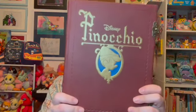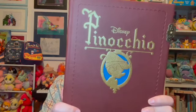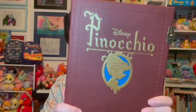Okay, so the last thing I got, this is the most extra thing you could possibly get. I love these journals. They are way over the top. It's a pretty big journal. Of course, Pinocchio. This was on clearance for $17.98, down from $29.99.